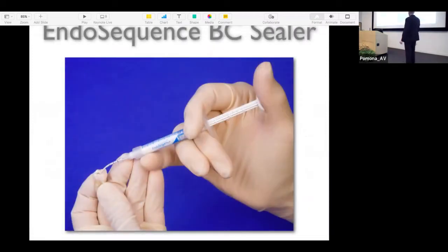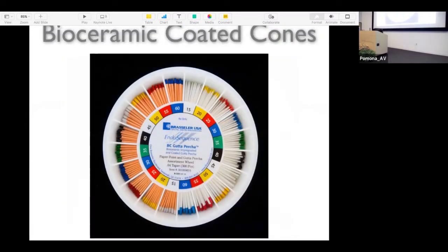So how do we use it? Well, you can actually put it on a slab and mix it up and place it like you use your regular sealer. Or if you have some magnification, certainly any endodontist with a microscope, we take it halfway down the canal and then we slowly back our way up out of the canal, up out of the tooth. Again, now we have BC coated gutta percha. Coated, everything laser verified.